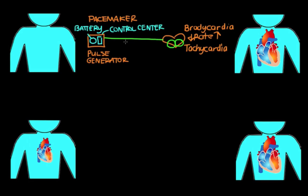The second main part of the pacemaker is the electrodes. The electrodes are basically wires that run from the pulse generator to the heart. Again, electrodes are wires that run from the pulse generator to the heart. We're going to talk about 4 different types of pacemakers.